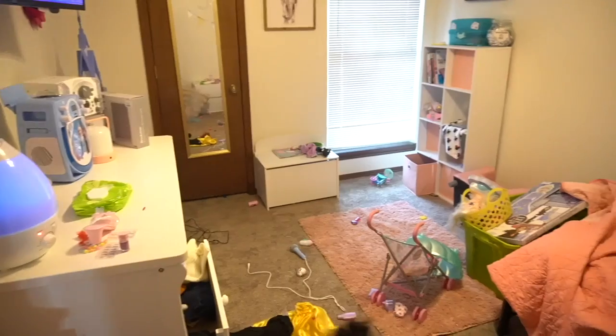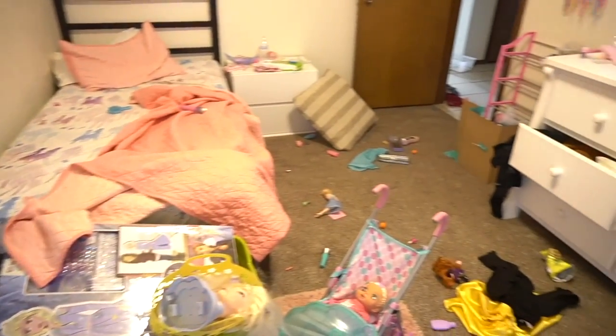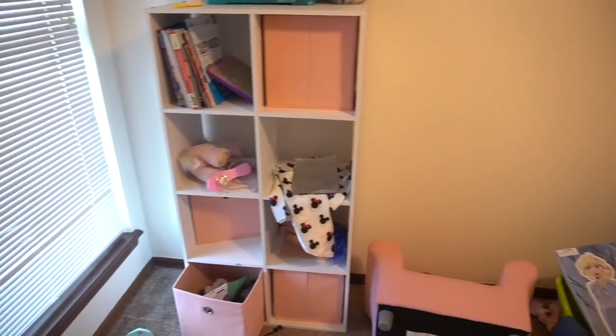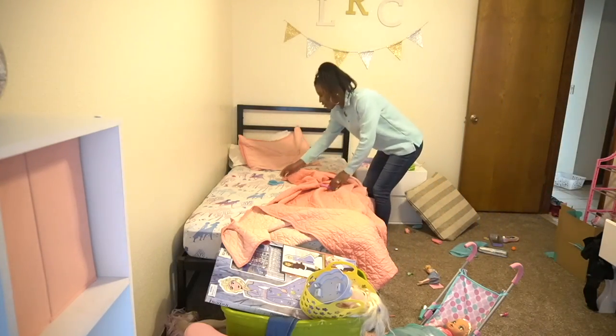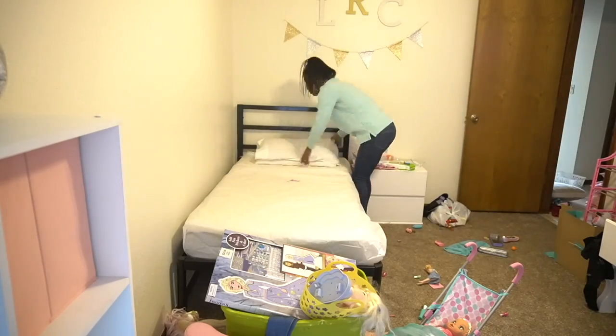Moving into London's room, it is a huge mess. She's always in here playing dress up and just doing it all, which is completely okay with me. She recently started gymnastics, so she's been all about that, and I have too. London is so busy all the time, so gymnastics is helping a ton. I'm so happy that we got her added into this.